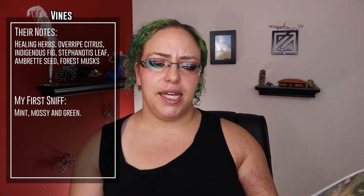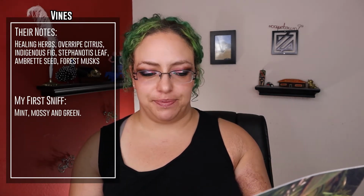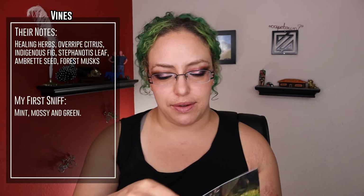Let's see what they said. Healing herbs, overripe citrus, indigenous fig, stephanotis leaf, amber seed, forest musks. I feel like that sort of encompasses it. Oh, I forgot it was called Vines. That actually, it smelled like it. It smelled wet and mossy and green. These are a bit hard to get back in their little nooks.